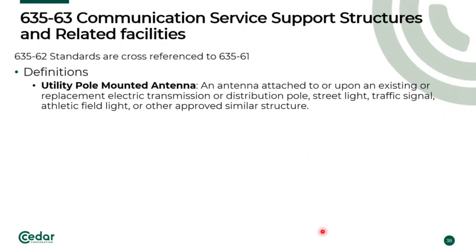And then the same thing with the support service structures, everything that goes with the tower. We went through and made sure that we defined the utility mounted antenna, so that you have a lot of utility poles, some of those may be candidates for telecommunications in the future. Just so that you know, leave as many options open for the city as you can, so that you don't have to get a new tower.